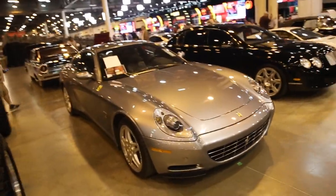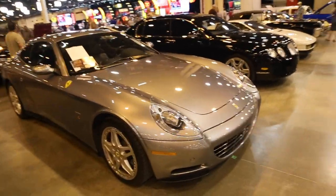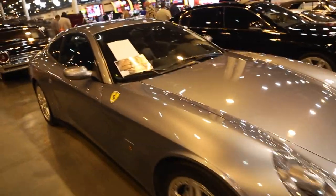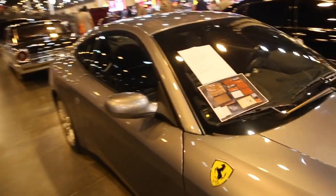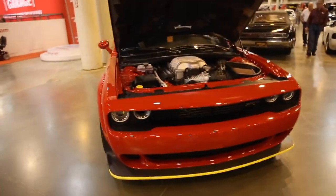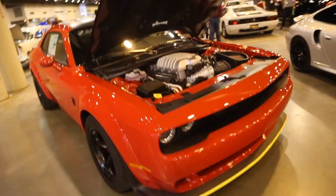We got the 612 Scaglietti right here. Knees weak, arms are heavy. Whatever, 612 Scaglietti. Very nice. The 599's predecessor. Turbo next to the SRT Demon, the second one we've seen here at the show.